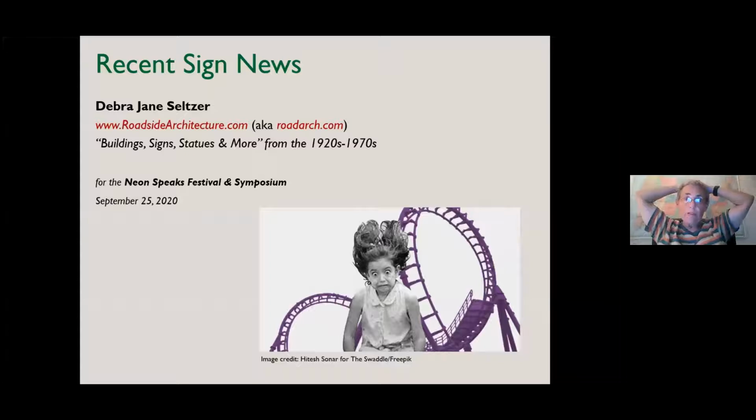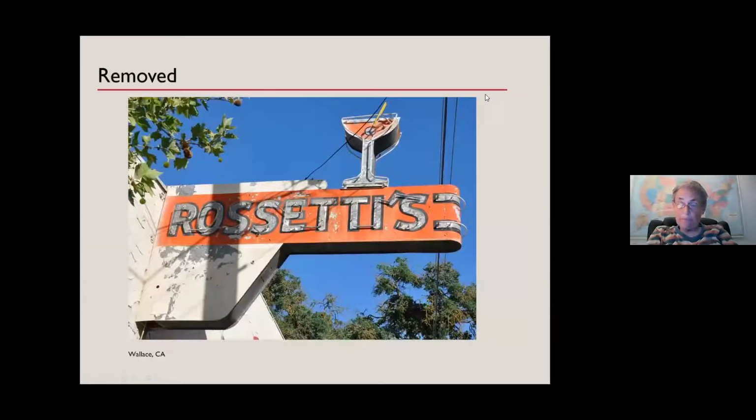I live in Ventura, California, but I lived in New York City for 32 years, and my focus is national. I try to cover the entire country, which is nuts, I know. What I wanted to do this time is do a little bit of sign news, a little roller coaster ride here of ups and downs. What's happened around the country, just a few signs in the past year. So a lot has happened, and this is just a fraction of that. So here we go. As they say, hold on to the bar and fasten your seatbelt.